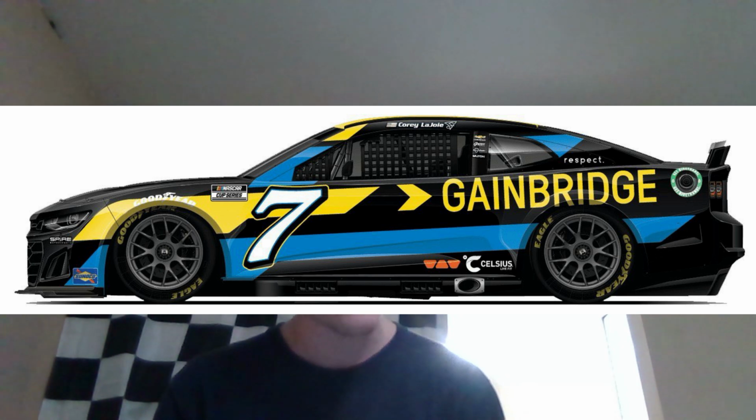The next paint scheme we're taking a look at is Corey LaJoie's 2024 Gamebridge scheme. I like the scheme quite a bit. Very, very similar to last year's, but I've always been a big fan of Gamebridge cars in IndyCar and NASCAR.